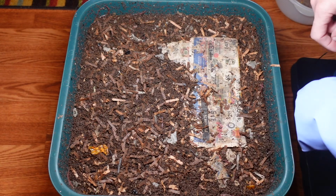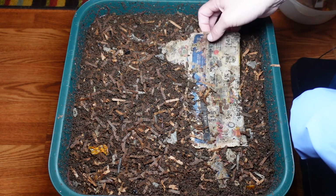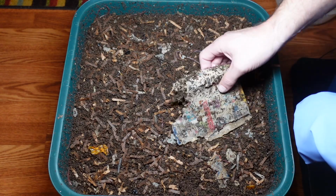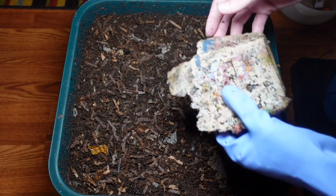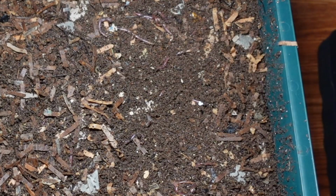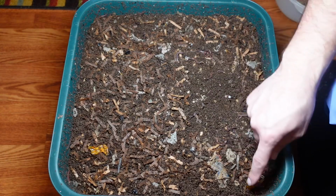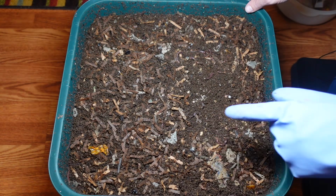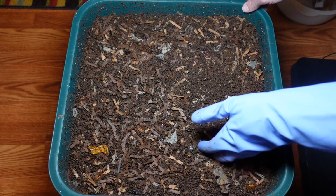Noticing a bunch of worms in the lid again, but that's okay. I've got today's feeding on the mind, and today's feeding will be the 43rd. Got a little worm activity up here, which is good. I believe it was just pulp that I fed from the juiced.